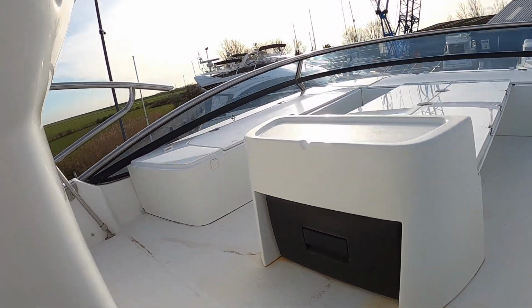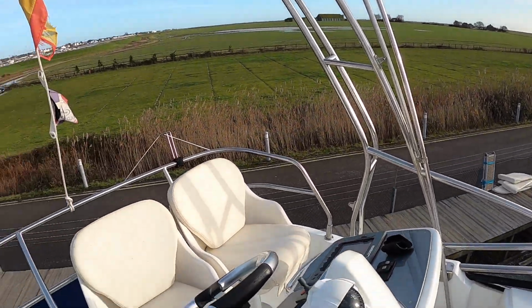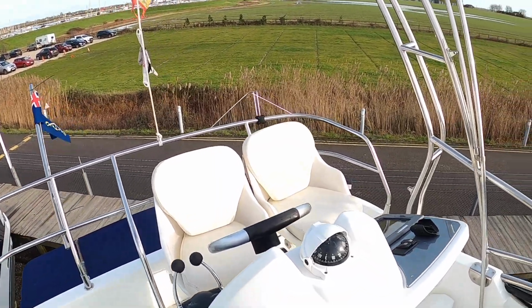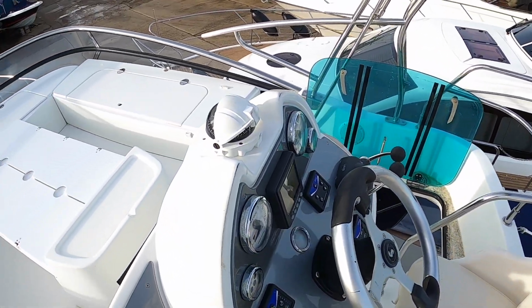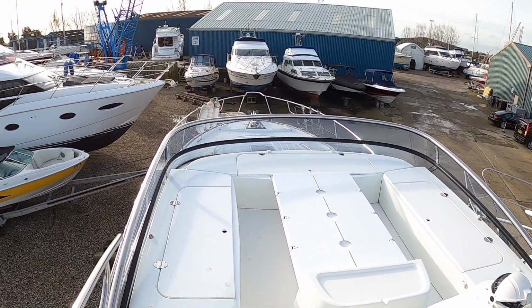Now again, very much the sports fisher theme with putting the helm right at the back, and the reason they do that is because when you've got the canopies off, it's easy for the people at helm to talk to the guys fishing at the back of the boat. So very much a sports fisher feature. But actually it works well because it means when you're sat at the helm and you've got other people here, they're ahead of you, you can chat to them, they're not behind you.